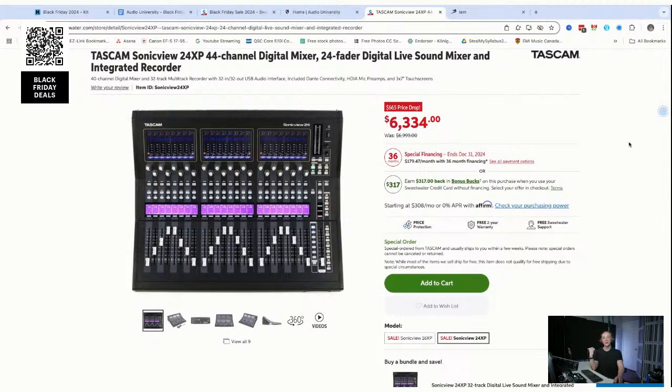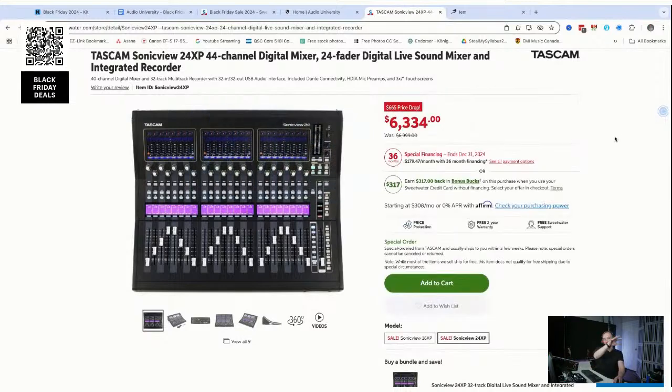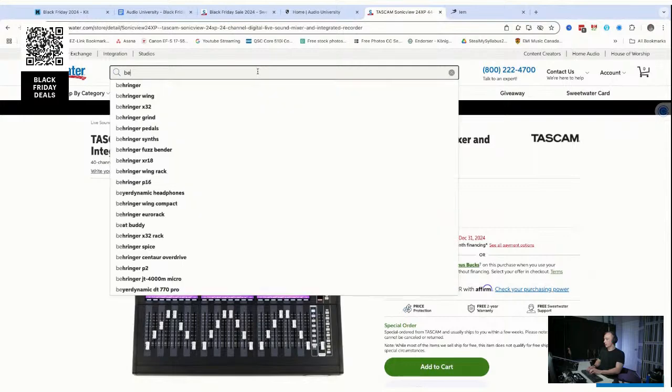The same with the Model 12. You can either go straight to an SD card, or you could connect a USB cable to a laptop with a DAW running on it. And now you're able to take all of those tracks, before any processing, and record clean tracks to a DAW session that you can mix later on. So this console comes to mind.